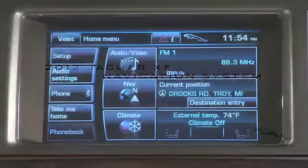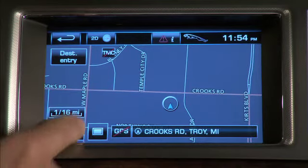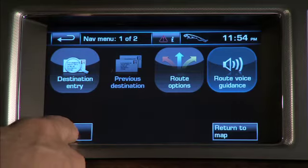Standard with every XF is a full navigation system with hard disk drive based mapping and voice guidance. It's standard and it includes free lifetime traffic. Now, before we start presenting the navigation system to a customer, we need to make sure that it's a feature appropriate to them. That's a very simple question. Are you a navigation user?